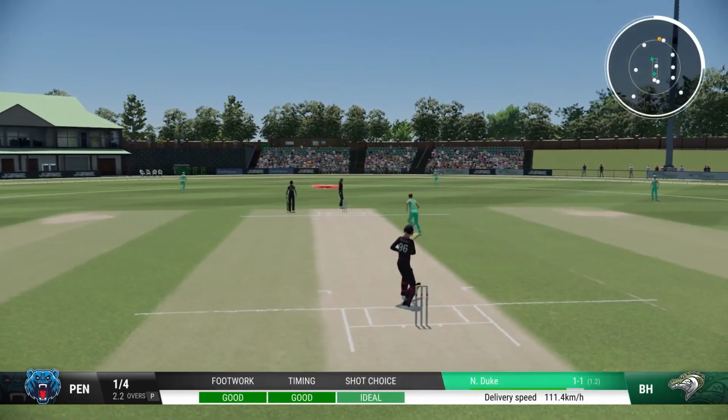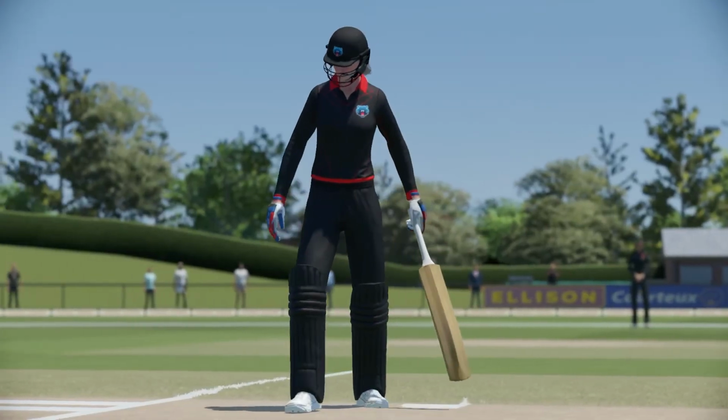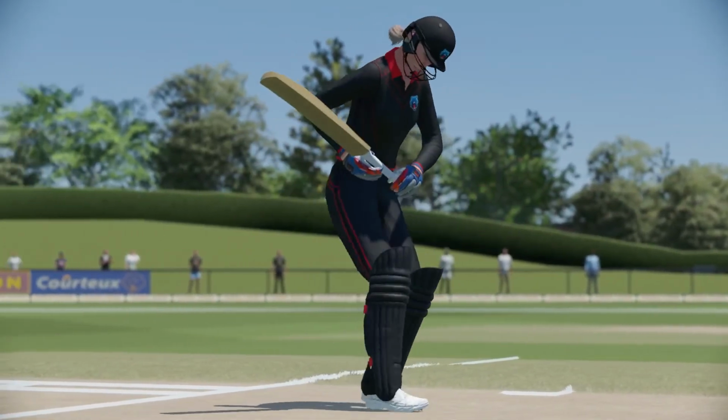Straight back down past the bowler. Perfect technique and placement. 4 runs. You can't hit the ball much better than that. Timed it to perfection.